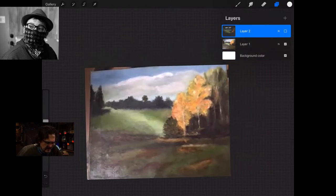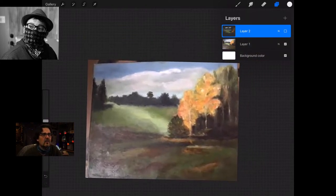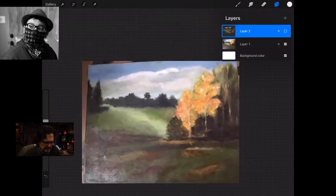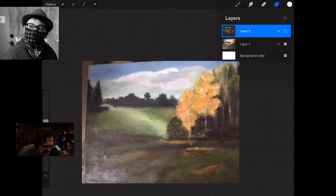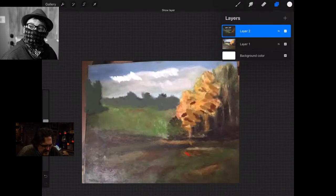Okay. So the first thing we talked about was that dark green in the background, putting more atmosphere into that, and then quieting down that green grass value-wise. And if the green was a good value but had too much chroma, we could add some orange at that value in there to gray it off.